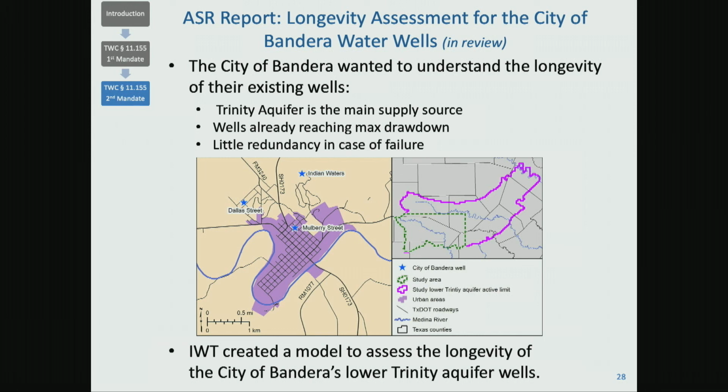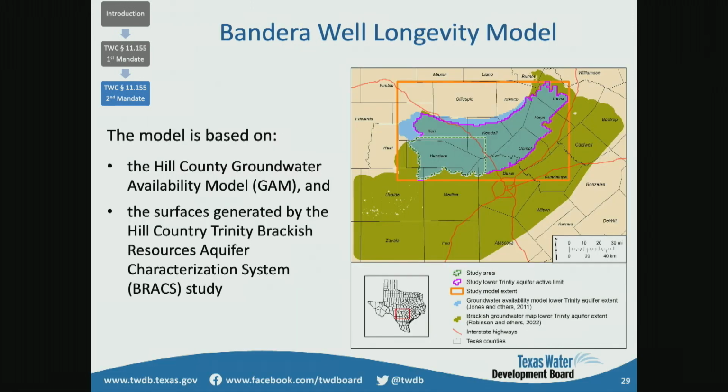The IWT team created a numerical groundwater model to assess the longevity of these wells and determine if ASR should be considered. The report is currently in review. The Bandera well longevity model was based on the Hill Country Trinity groundwater availability model and the Hill Country Trinity brackish resources aquifer characterization study generated surfaces. The Bandera well longevity model refined the Hill Country Trinity GAM grid over Bandera County, which is the focus study area outlined with the dashed green line in the map, in addition to other updates and several additions to match the study objective.